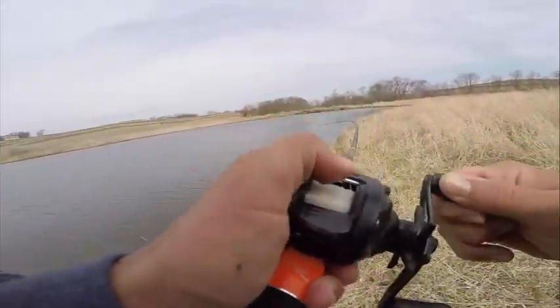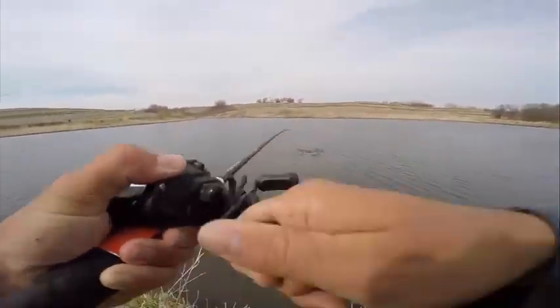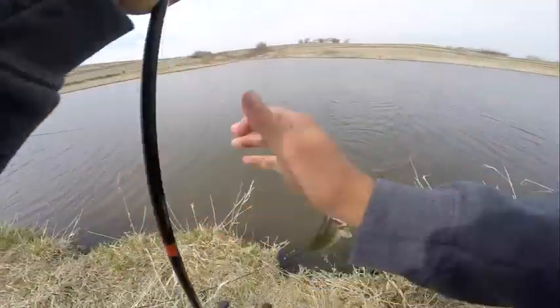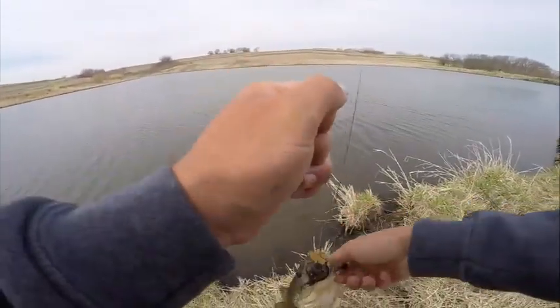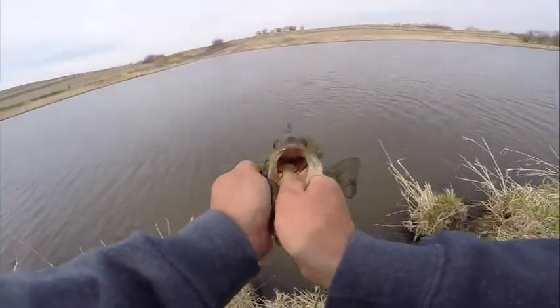Yup. Oh, no, he's still there. Thought he popped off. There's another one. I'm sure you guys are getting real tired of me just catching all these fish. I don't even have to stop and start the GoPro. I can just keep catching them over and over. One of us, I'm waiting. One of us is gonna catch a massive fish.